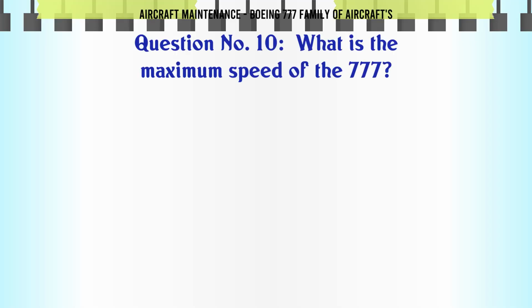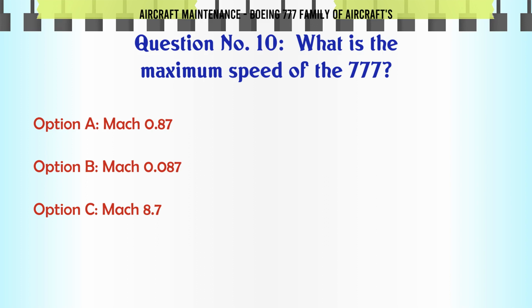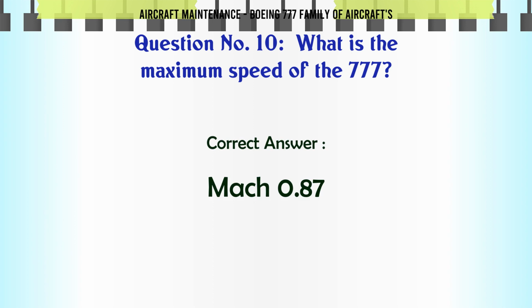What is the maximum speed of the 777? A. Mach 0.87. B. Mach 0.087. C. Mach 8.7. D. Mach 87. The correct answer is Mach 0.87.